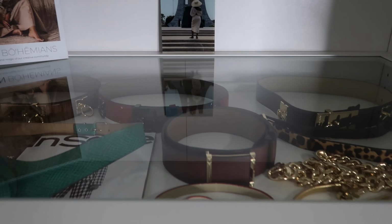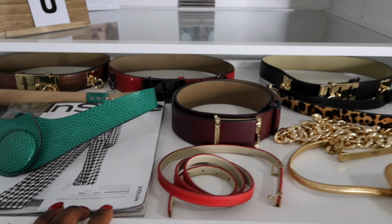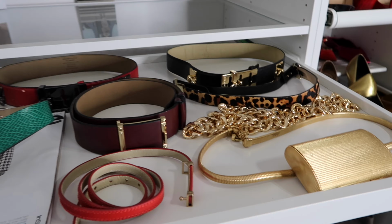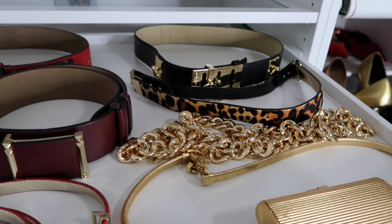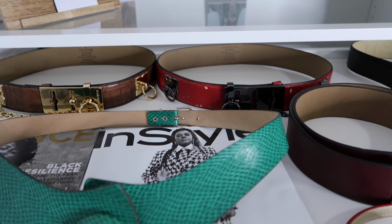In here is another glass shelf. And then there is another pull out where I have some of my quote unquote fancier belts that I have placed in here. So this is a good one from Zara, Pretty Little Things. My friend Jeray gifted me that. All of my Super Cincher belts from BCBG Maxazria.